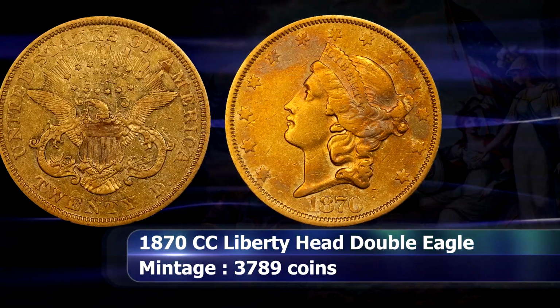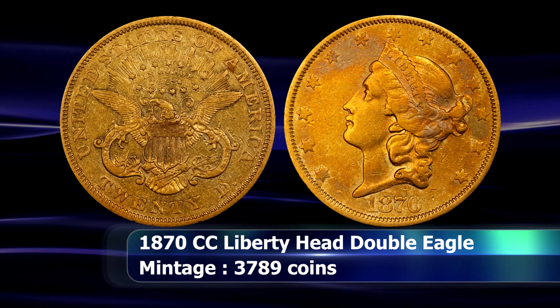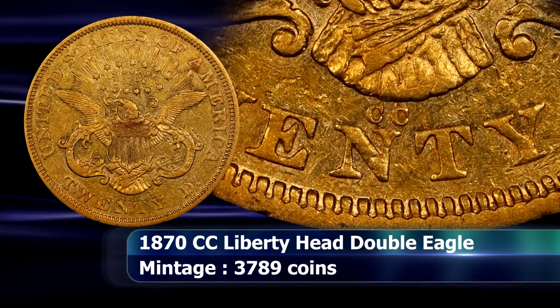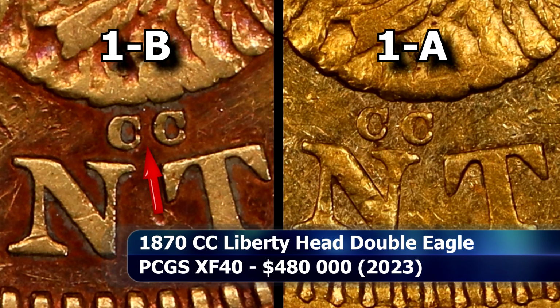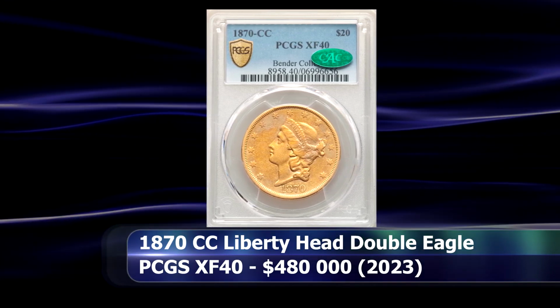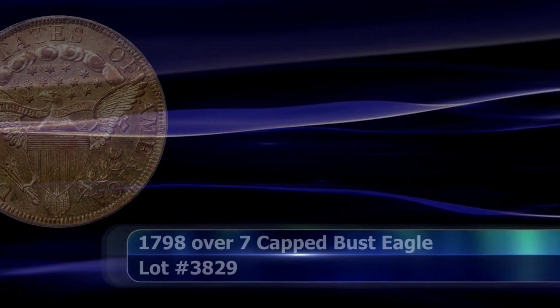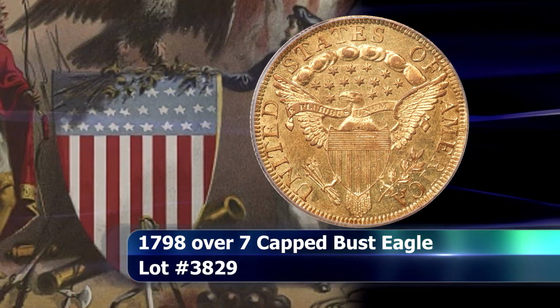But what is less well known is that there are 2 die varieties that are known for this issue. Variety 1A shows the mint mark centered above the right upright of the N in 20, and Variety 1B shows the mint mark centered over the space between the N and the T. This is one of the prior examples graded by PCGS as XF40, falling under the auctioneer's gavel for a closing price of $480,000.